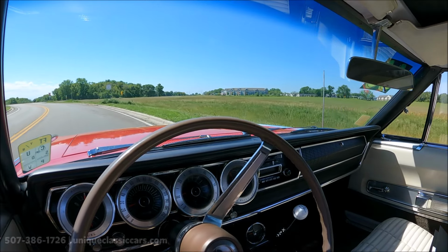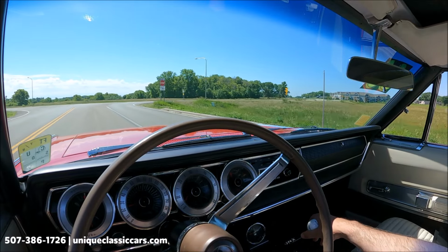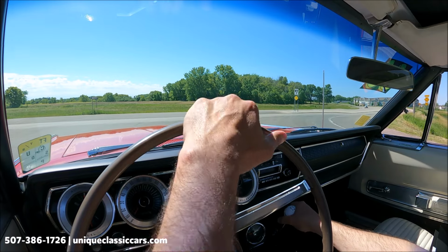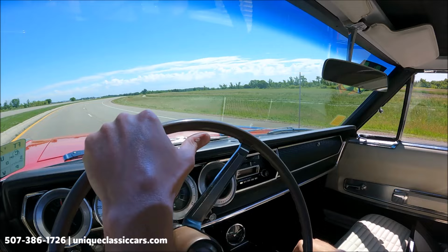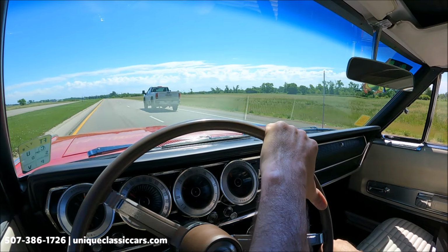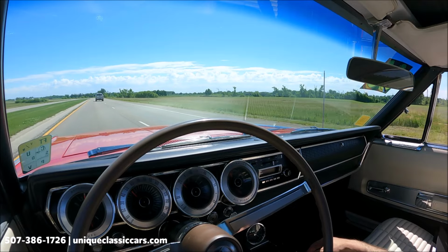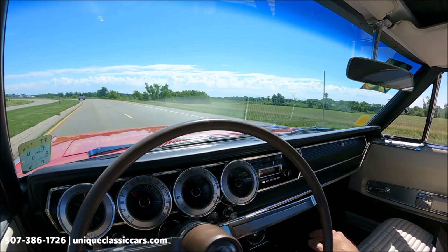Today we're driving a 1966 Dodge Charger in bright red with a 4-speed on the floor. This is the body style you only see for 2 years, so they are few and far between. Nice red paint on this car with a black and white interior. Strong acceleration from this Mopar engine. This has the center console, bucket seats, the console having a clock. It's got a lot of features people are looking for.